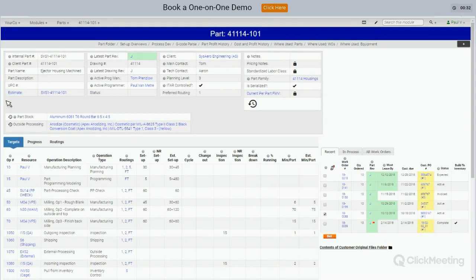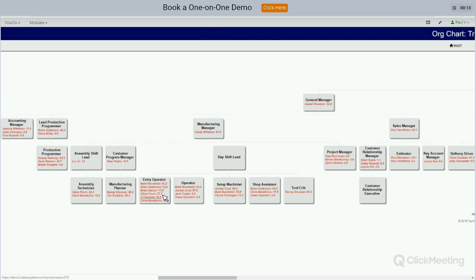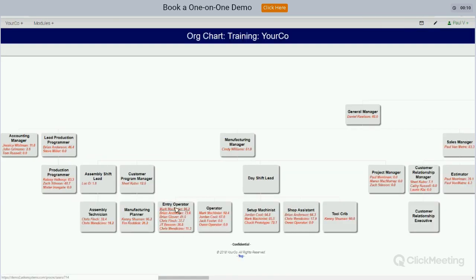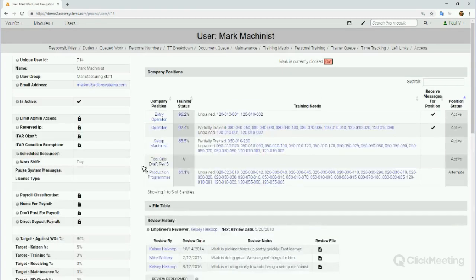If you want those employees to be documented in the quality system with all their user roles and responsibilities, let me just pull this up here. ProShop will automatically generate an org chart, and you can see which employees are in those roles. If I click on this little training link right here, I can zoom in, and we can display how trained those people are towards being in those roles. If you want to have that type of information for those people, then they do need to have a user seat. You can't have all this information about Mark Machinist, for example, without having a user seat for him.